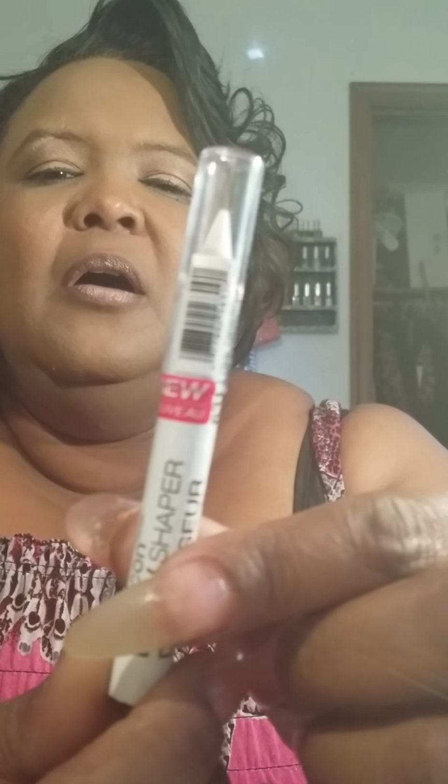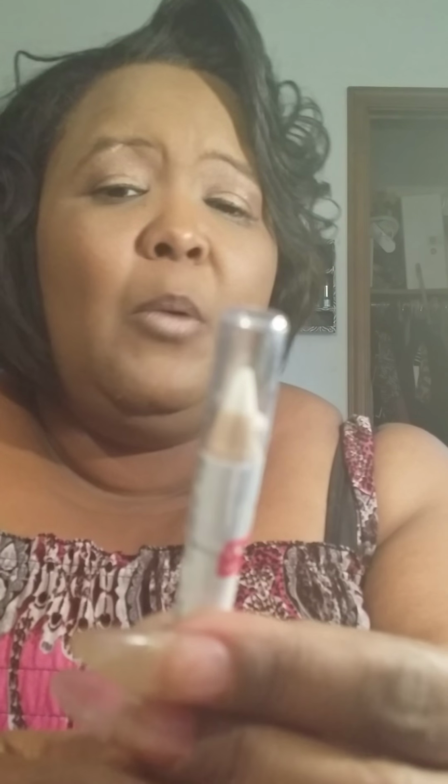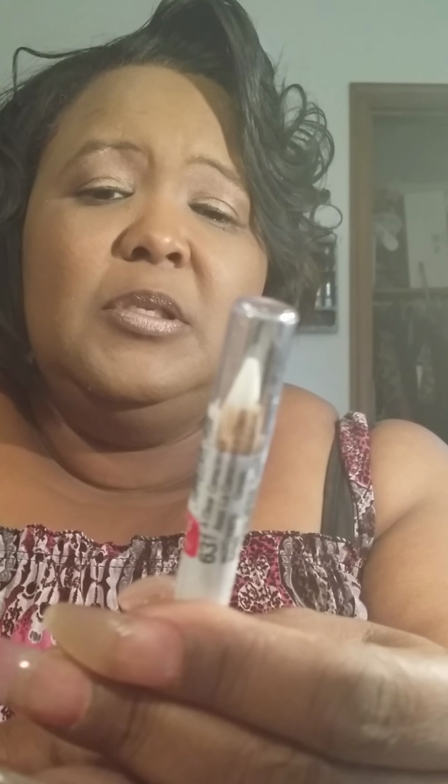But they had this thing called Brow Shaper, Color Icon Wet n Wild. And it's new. You see the sticker. And it looks like a wax pencil. Just clear wax. Not white. It's clear. So I guess wherever you wax them and leave them, that's where they're going to stay, till you move them around or do whatever you do with them.